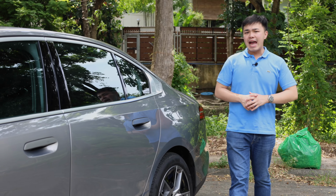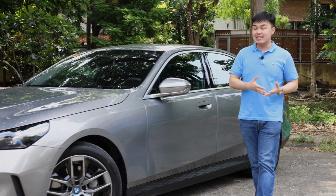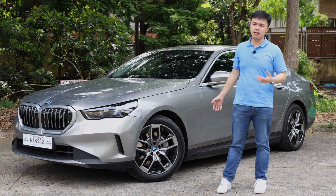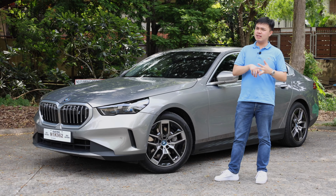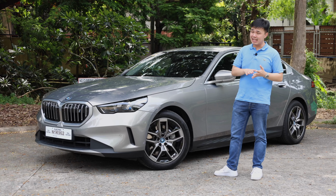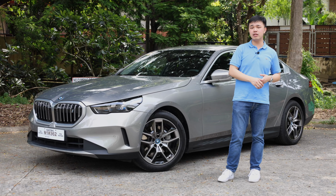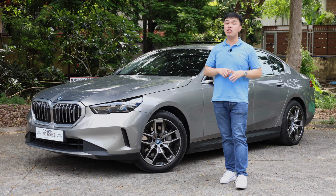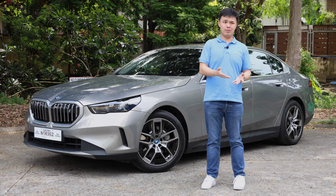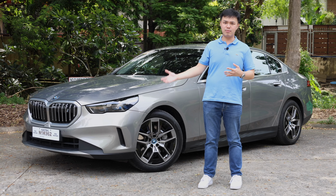So is the BMW i5 eDrive40 any good as a luxury sedan? I would say yes. If in the past, BMW 5 Series are just made to be driver-focused vehicles, to be fun to drive mid-sized luxury sedans, now they've been able to do all of that still while giving you new forms of energy in the form of this electric vehicle, as well as a ridiculous amount of comfort that frankly is pretty similar not only to a 7 Series but even to its main competitor, the Mercedes-Benz E-Class.